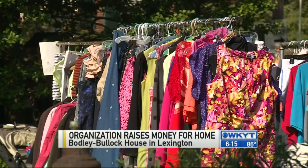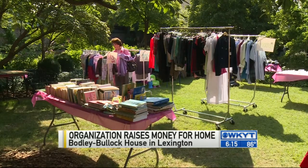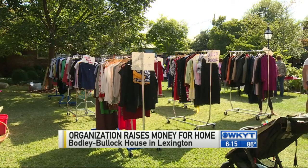All weekend, the Junior League held a rummage sale of member-donated items to help finance repairs to the historic house. Volunteers say their first ever rummage sale has been a big success. We had hundreds of people come through yesterday. We had a line out the door when we started. We made over $4,000 for something that we put together in a very short amount of time.